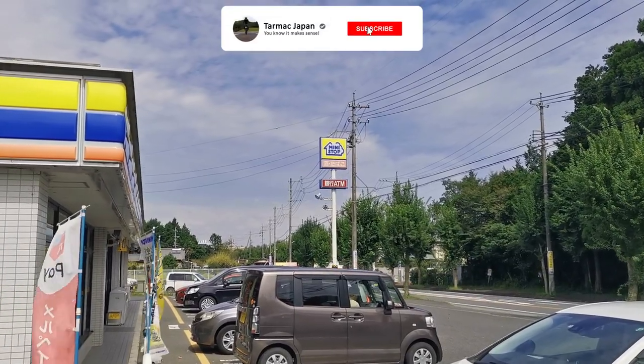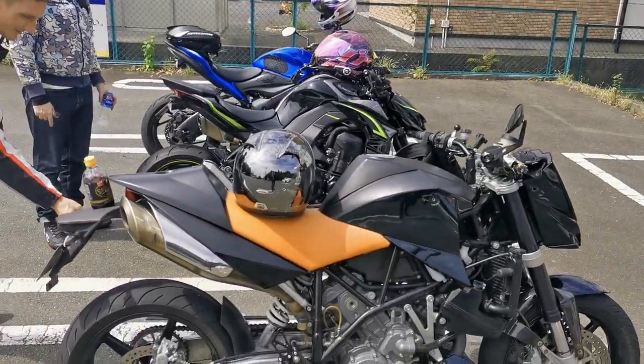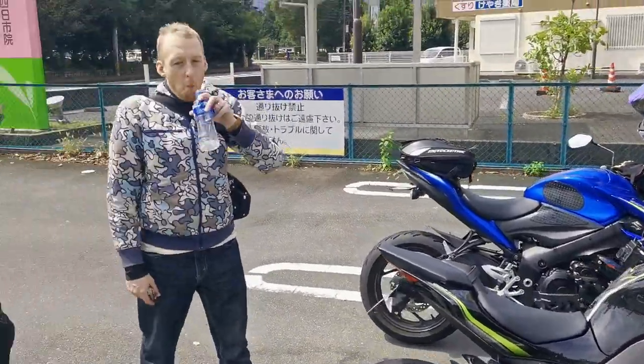Boys and girls, first stop. We just got off the highway near Suzuka Skyline, and stopped at the mini stop. Now we're going to get onto Suzuka Skyline. Ready for it, lads? Ready. Always ready.